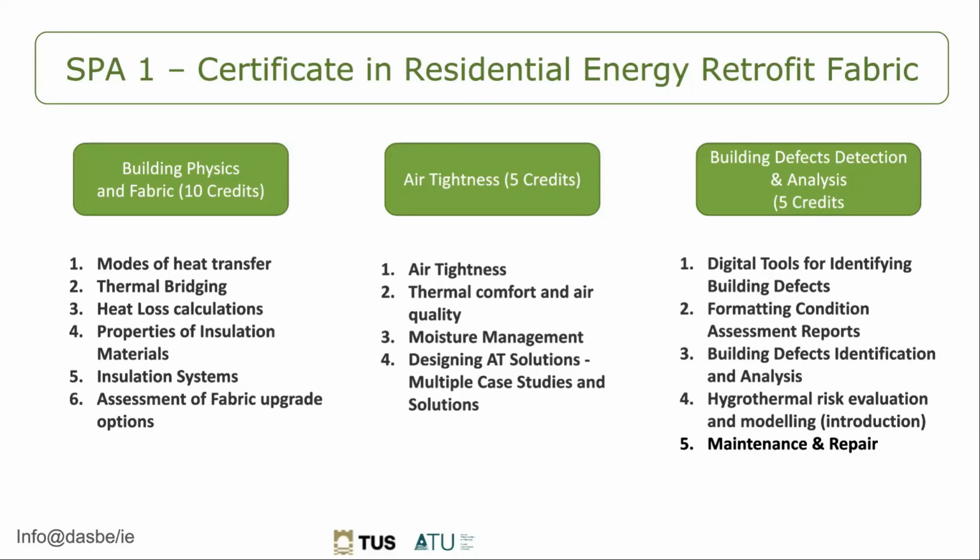So the first module, which is the building physics and fabric, is a 10 credit module. And we cover the modes of heat transfer, thermal bridging, the implications for heat loss, surface and interstitial condensation, and good practice detailing and workmanship. The second part then is heat loss calculations, and we look at that for the walls, floors, roofs, windows, and how to input these into DEAP.